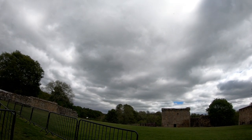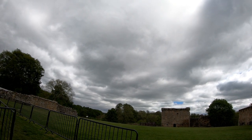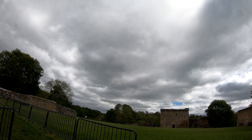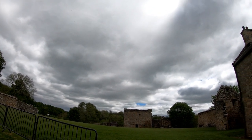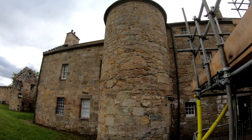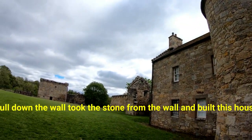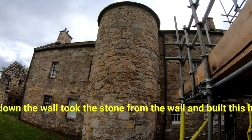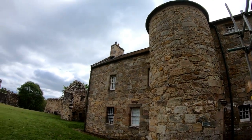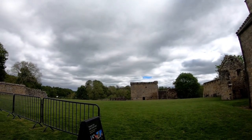And then about 70 years later, they sold the castle to the man who built this house, because he decided not to live in the castle. So he built the house, this one here, out of the stones from the wall. Remember the wall came down? He took all that beautiful stone and built this house. Okay, so then it's just a different chapter.